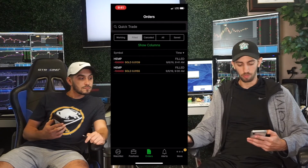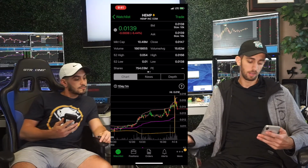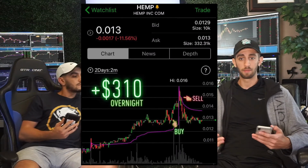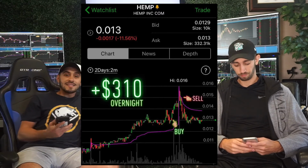Averaged out 11% on both sells. Nice bag right away in the morning. We played it pretty well. Ideally it would have pushed in the morning, but sometimes that doesn't happen, and that's okay. You just have to adapt. And there's nothing wrong with almost $300 right away in the morning. So ideal setup, and that wraps it up, guys.